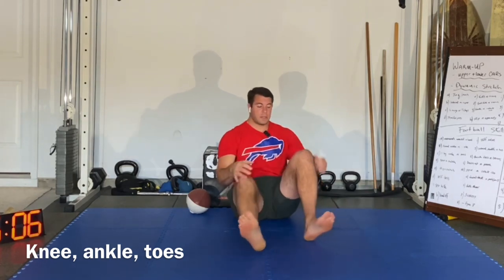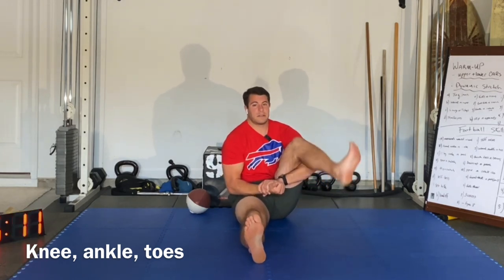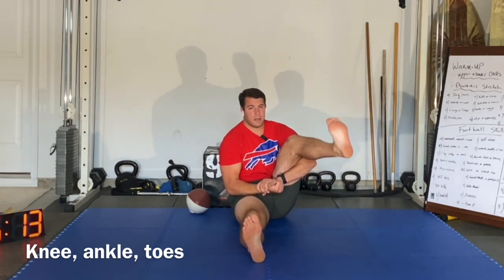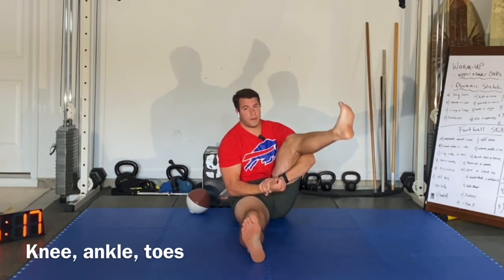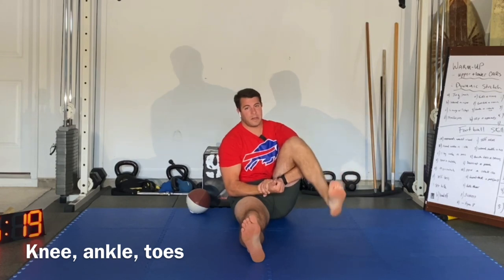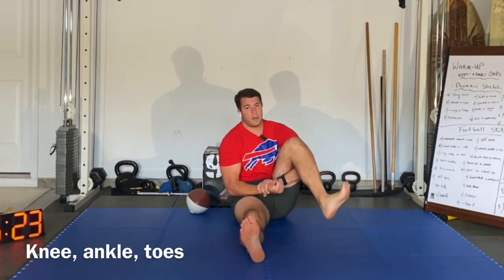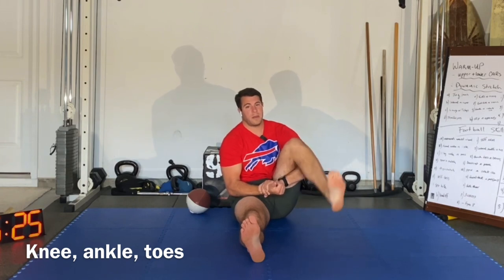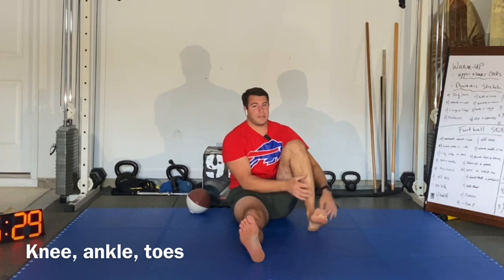Let's go ahead and switch legs. Give it a hug, turn the foot out. Go ahead and extend in and bend. Out, up, in and down. In and up, out and down. In, up, out, down. Let's go ahead and get the ankle.